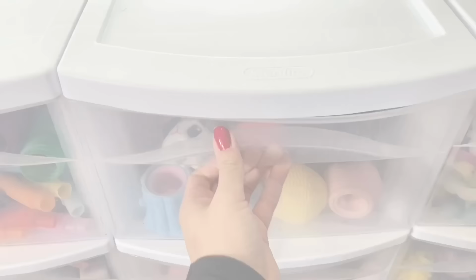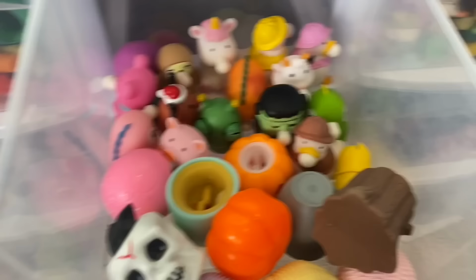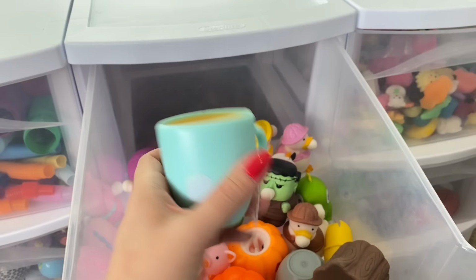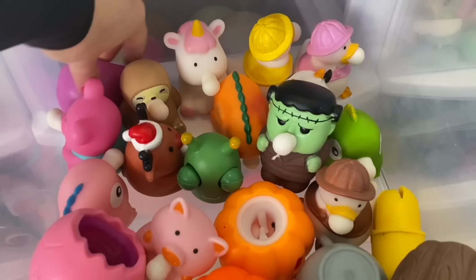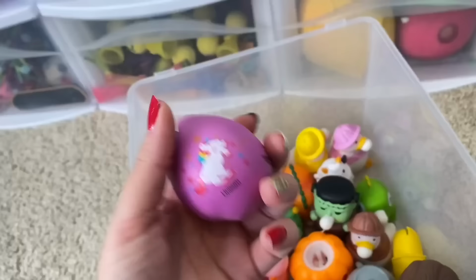Okay, moving right along, we have another drawer that I think is just so much fun. This drawer is broken down into two different categories. We have my bubble blowing fidgets, and then we have my little pop-up fidgets. Oh, that was the wrong way. So cute. I could honestly probably show you guys every single thing that I have in this drawer because there's not many. In-depth tour coming right at you.